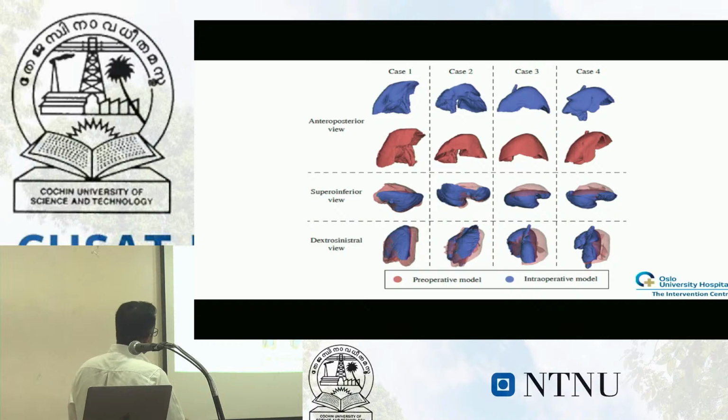So CT is taken during surgery, then you take the 3D model at that time. When you superimpose them, you see that because at laparoscopy you have to have air inside your abdomen, you have to inflate the abdominal wall, that is putting pressure onto the liver and compressing it. And you see in the image that the liver has gone down, it has compressed. And you see here as well, it has been pushed back. So that's a major change in the anatomy.